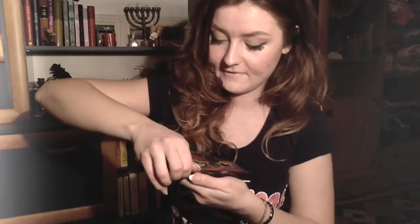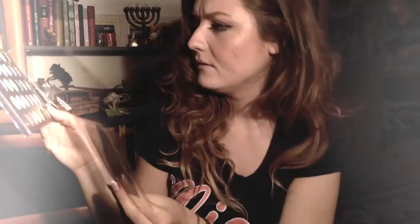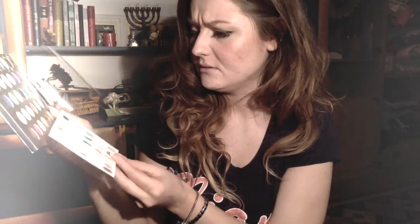Wow, this packaging. Look at this. Crazy. Okay. Wow. This is amazing. She did swatches on the paper, and it's the exact eyeshadows that are in here. This is brilliant. So you see them through the color. This is brilliant, Candy.